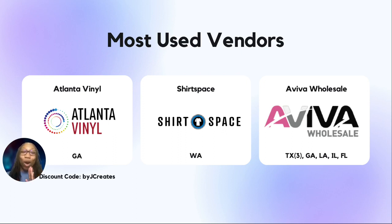With any company I work with, I hold everyone to a high standard, right? Shirt Space, for instance, they have a couple of warehouses, right? Depending on where you live, it'll ship from a particular warehouse. Sometimes some items, which they will tell you, will ship from an extended warehouse.